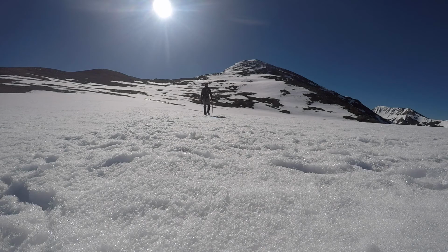Number 3, mountaineering. Alright guys, let's be real. The best training for Kili is climbing mountains. If you're in North America, you've got great opportunities: Cascade Range, Sierra Nevadas, Rocky Mountains, just to name a few.